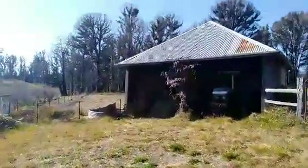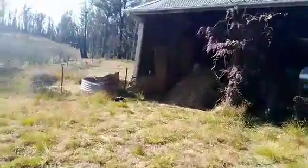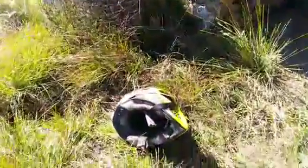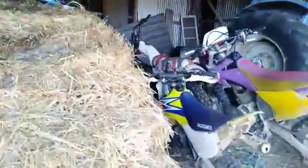Nako, iniwan nila yung helmet dito sa labas. Nababasa. Oh my God. Ito, yun. Iniwan yung helmet. Naiwan nila dito sa labas. Ang basa naman. Ilagay ko lang dyan sa may, okay. So, ito yun, guys.